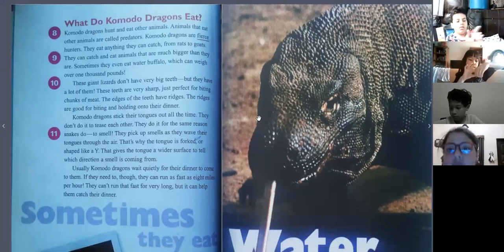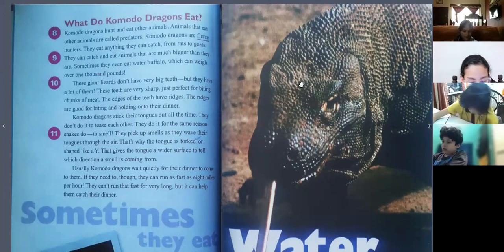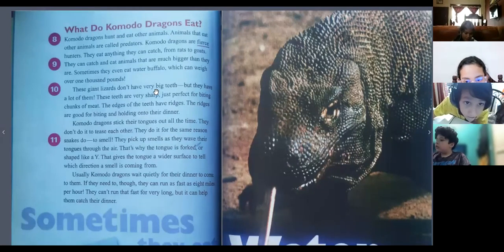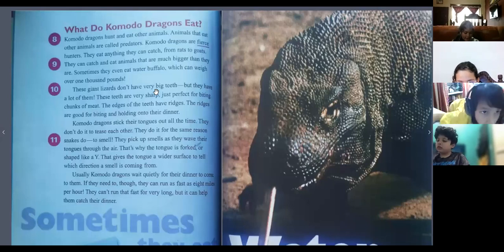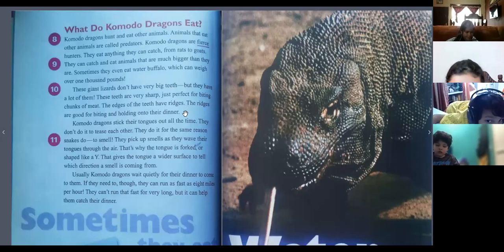Komodo dragons hunt and eat other animals. Animals that eat other animals are called predators. Komodo dragons are fierce hunters. They eat anything they can catch, from rats to goats. They can catch and eat animals that are much bigger than they are. Sometimes they even eat water buffalo, which can weigh over 1,000 pounds. These giant lizards don't have very big teeth, but they have a lot of them. These teeth are very sharp, just perfect for biting chunks of meat. The edges of the teeth have ridges. The ridges are good for biting and holding on to their dinner.